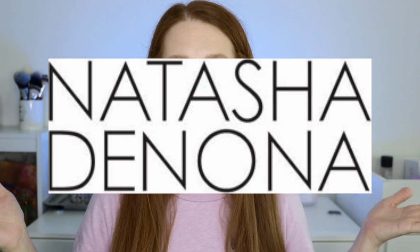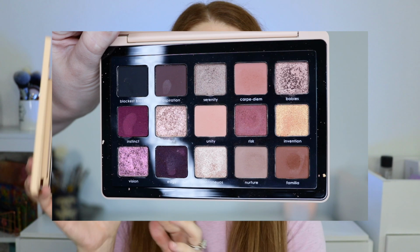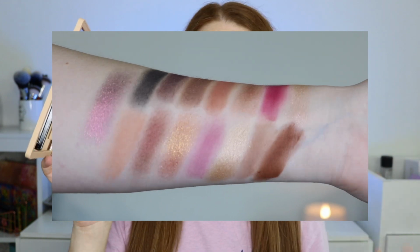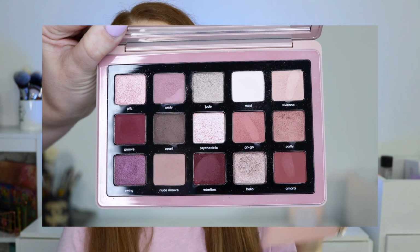Natasha Denona. You guys already know what I'm gonna say. I am obsessed with the Natasha Denona eyeshadows. It's my favorite eyeshadow formula. These are 2 of my favorite palettes, the My Dream and the Retro. I just really fell in love with her formula. I love all of them. I love the mattes, I love the shimmers, I love this duochrome down here, I love the cream to matte formula. It's super blendable, it's easy to wear, it's easy to use. The shimmers really pack a punch, and I have tried several of her eyeshadows over the years, and I just really love them. I keep reaching for them. They stick around in my collection, and I'm a huge fan.